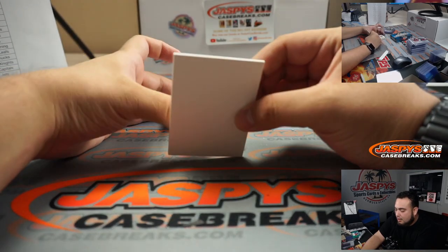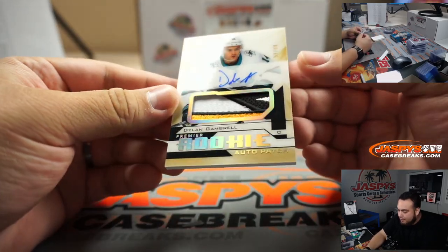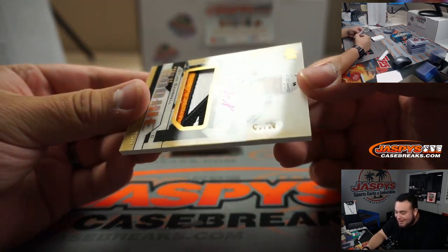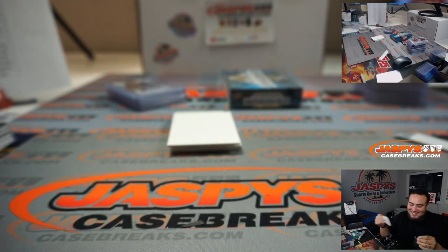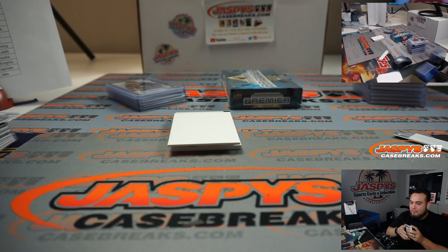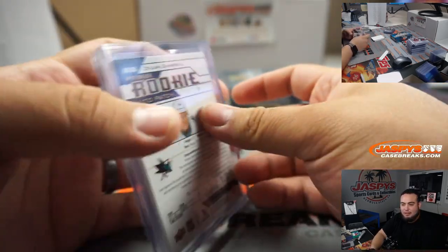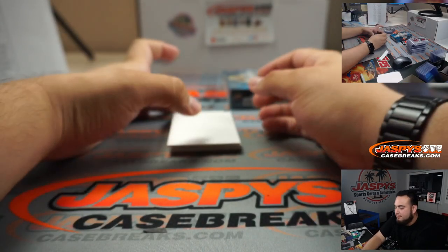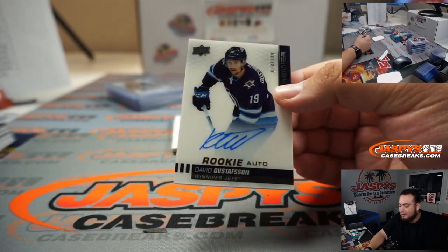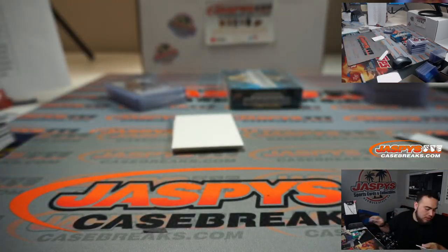All right, let's see what we got. We have a patch autograph, Dylan Grembel. It's a gold, and it is 59/99. There you go. All right, Oliver, here you go. Done. And we got David Gustafson, 114, at spot four, going to Kang.